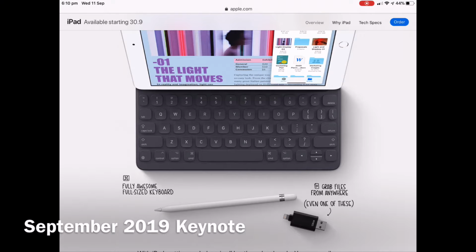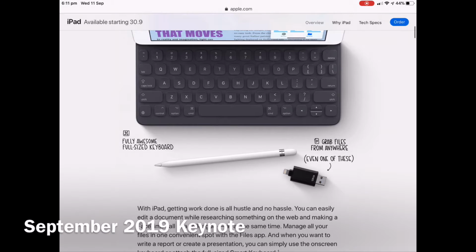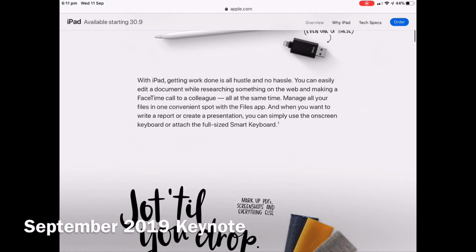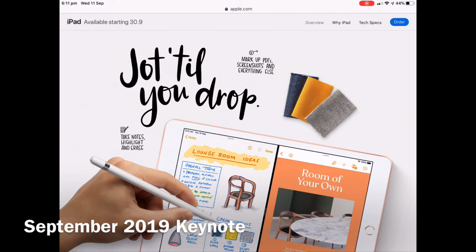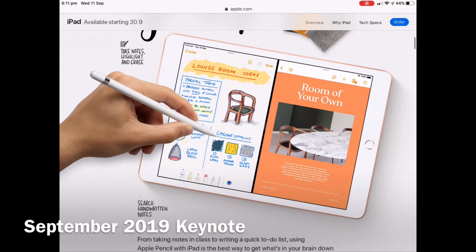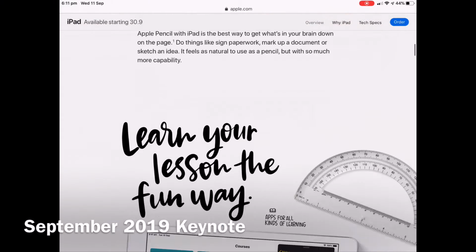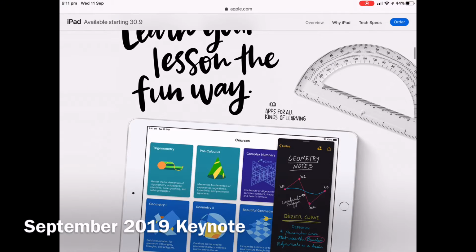You can grab files anywhere, even from a USB drive. Mark up PDFs and screenshots, take notes. So this is pretty much a perfect thing for, say, a uni student to buy. It targets the uni kids, so you can take notes in your lectures, do basic sketches and stuff like that. Take notes in class, learn your lesson the fun way.